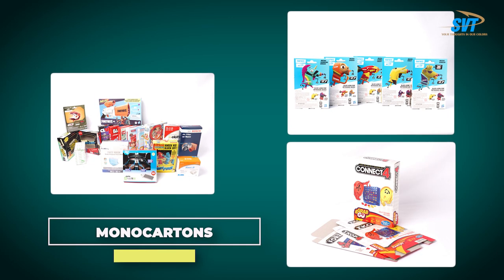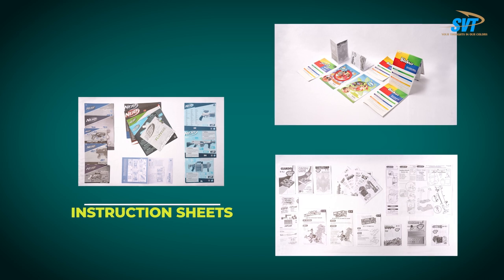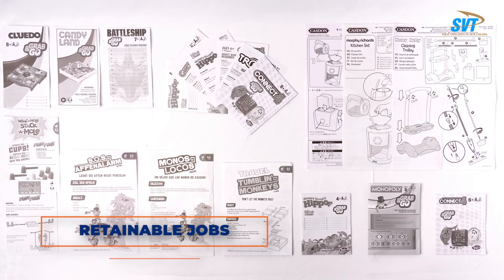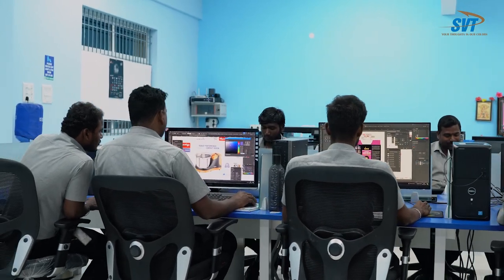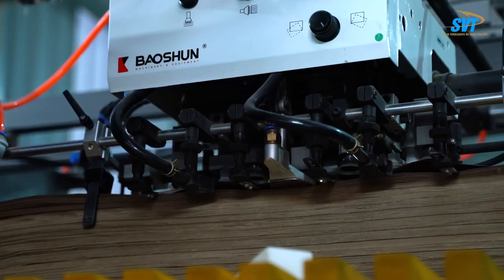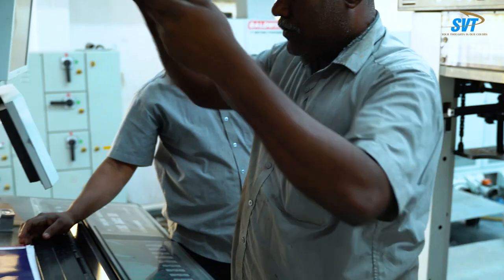We produce monocartons, rigid boxes, corrugated boxes, instruction sheets with folding, stickers, game boards, brochures, retainable jobs, and a host of other products. Added to these are our refreshing designs and prints that make our package complete. With our cutting-edge technology and process, we deliver high-quality print using phthalate-free ink rollers and chemicals for printing.